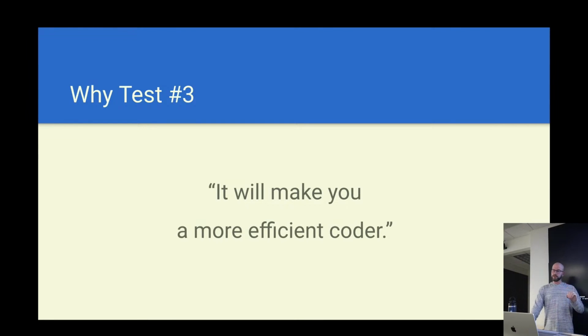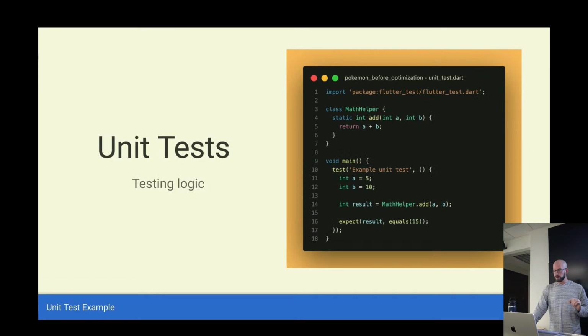All right, so let's get into Flutter specifics now. Let's talk about the different types of tests that Flutter has. First type of test, really basic unit tests. This is where you're starting to test logic. You're looking at functions, methods, specific classes. Really, really basic stuff. You're not dealing with any UI in this case.